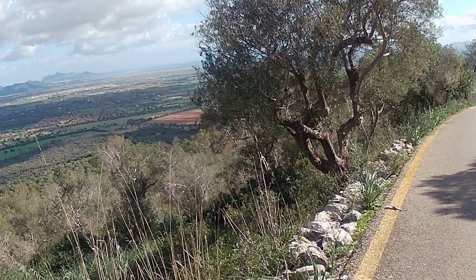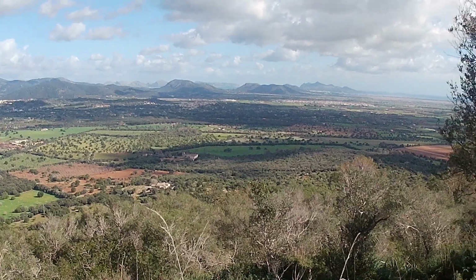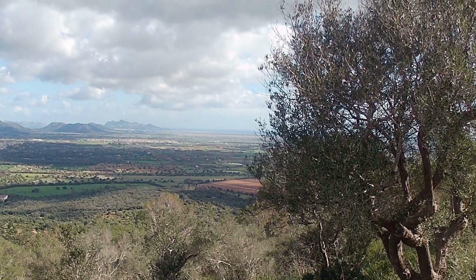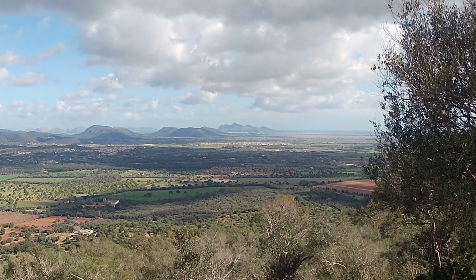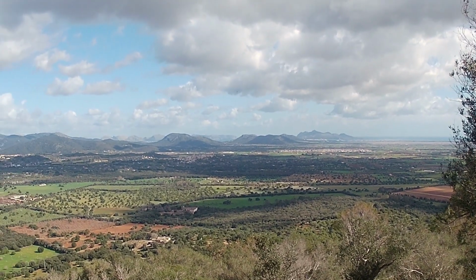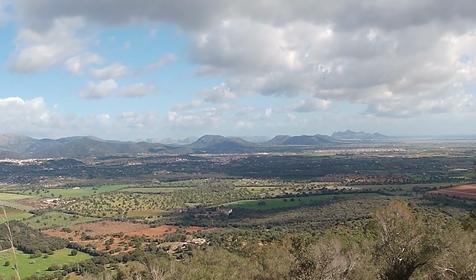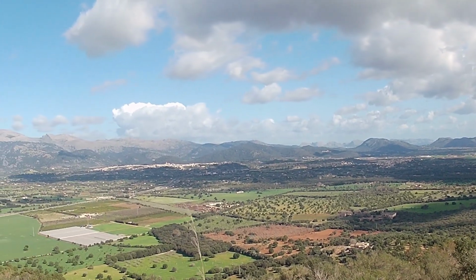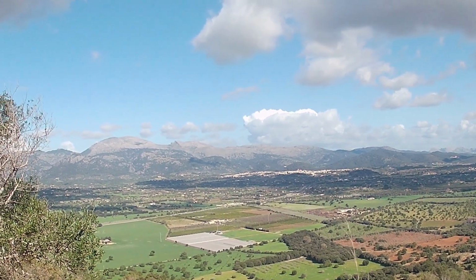About a minute down from the car park, looking left, we're greeted with some magnificent views. Right out to the Bay of Alcudia, the mountains of the peninsula of Alcudia. Right through the middle there is the Bay of Pollensa and a bit of the central plain, pan right round to the Sierra Tramontana. How wonderful is that?